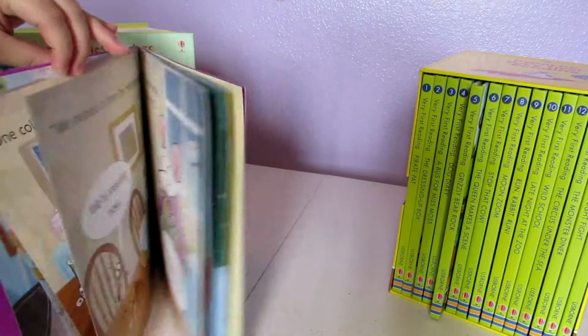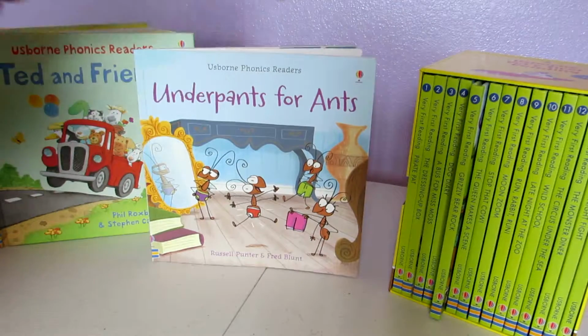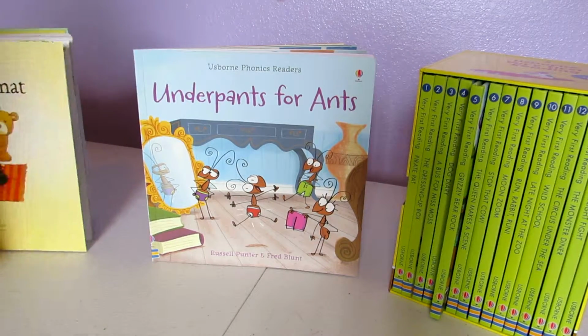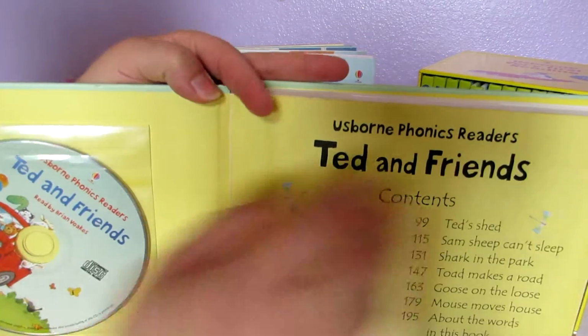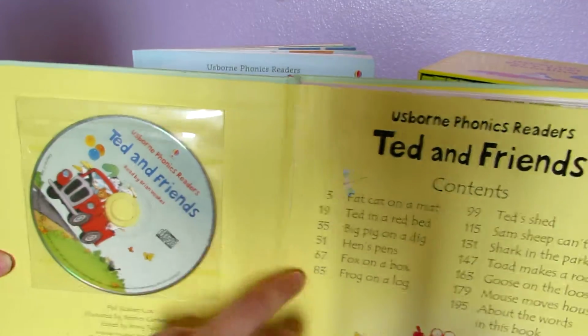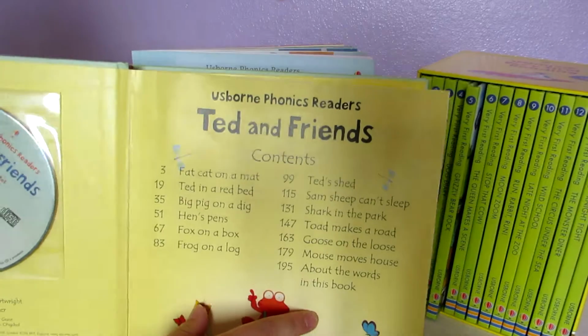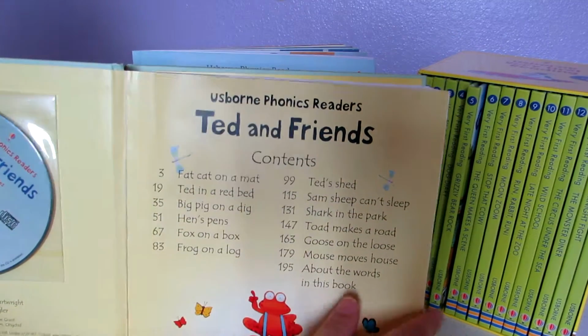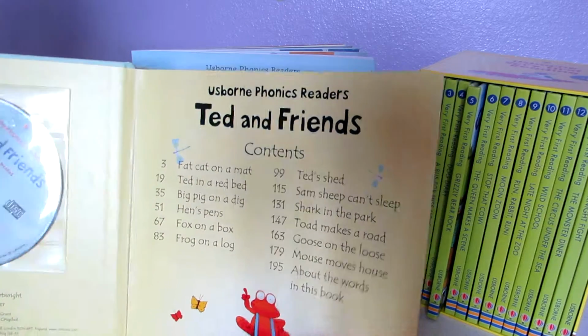This is the individual book. We also have this great set, which is Ted and Friends, which is 12 readers, and it also has a CD. And you can see here's all the titles in the book. So that many books in this combined volume.